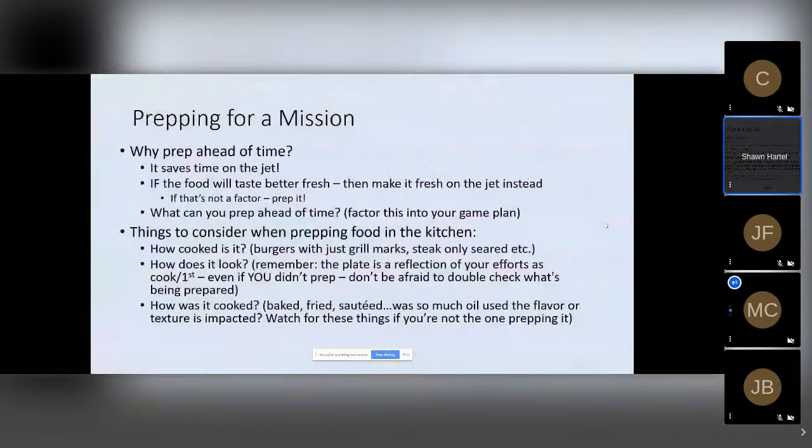We do have some flight attendants who can speak up whenever they would like to. And if you want to share any other techniques that you may have or ideas, go ahead and put them in the YouTube comment section. So we will get started. The first slide is meal prepping techniques.